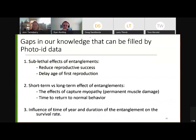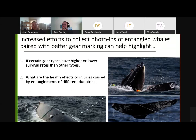There are gaps in our knowledge that can be filled with photo ID data, such as the lethal effects of entanglement, short and long-term effects of entanglement, as well as the influence of the time of year and the duration of the entanglement on survival. When we combine photo ID with a better marking system for gear, that can help highlight if certain gear types or modifications have a higher or lower survival rate than other types, and also what the health effects or injuries caused by entanglements of different duration are.